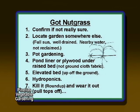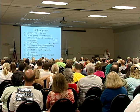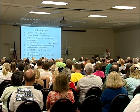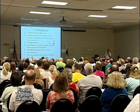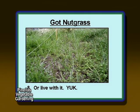Or you can kill it, and that is spray Roundup on it, which is, again, the only herbicide that's safe to use in a vegetable garden, and then wear it out. Those little tubers are difficult to wear out. It will take some perseverance. Each little tuber, if it's a mature tuber, will grow back maybe 11 or 12 times. And that means every 2 weeks, you have to go out there and yank off all the tops. And you won't get the bottoms, as I said earlier, when you do that. So kill it with Roundup and then wear it out. You're talking a minimum of 3 to 4 years. Or you can live with it.